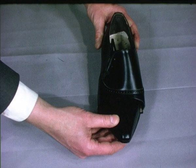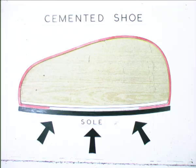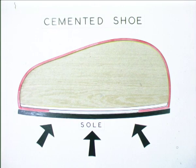And in order to see what is meant by this, here is a shoe cut away across the front. And here is the same view as a diagram. Imagine that you are looking at a shoe with a last in it cut through the middle.